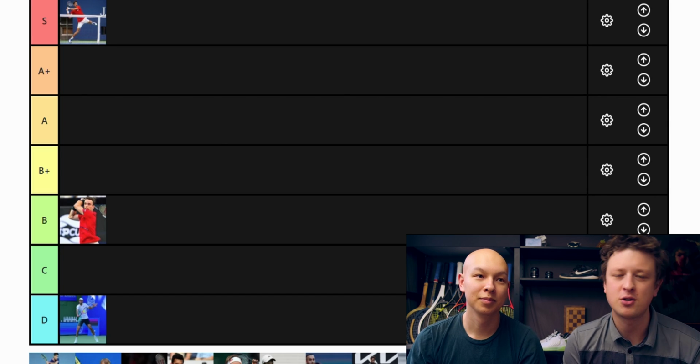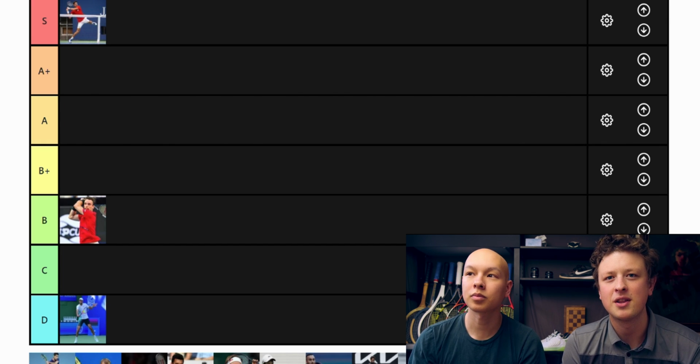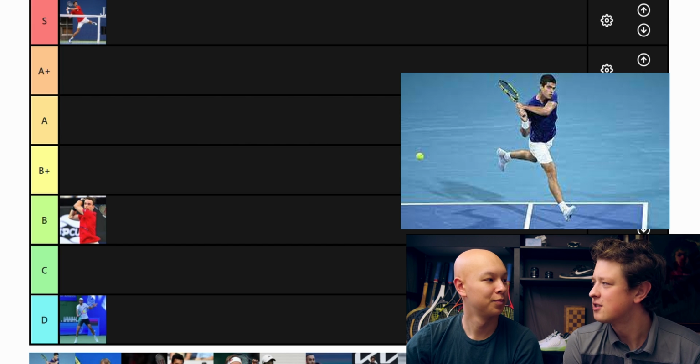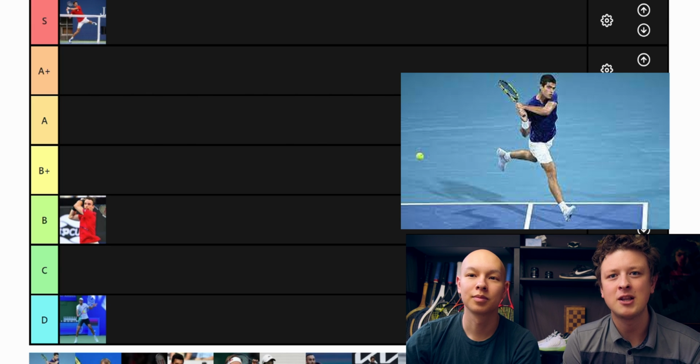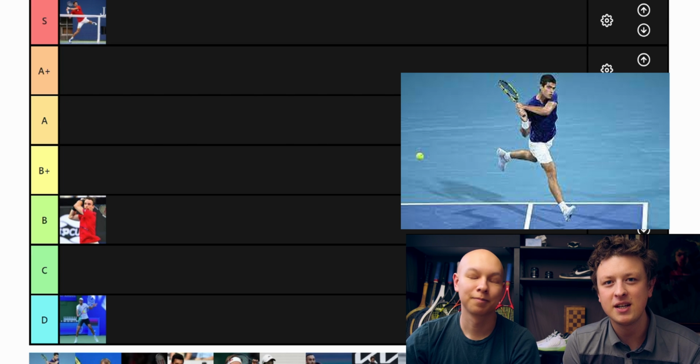We've got a lot of players, so it's nice to set a baseline. But to get started, we're going to start with Carlos Alcaraz. He is the unbelievable 18-year-old from España. He is just absolutely deadly off his forehand wing. Everybody knows that. But what they may not know is his backhand is actually super solid as well. He's unbelievably deadly with it.